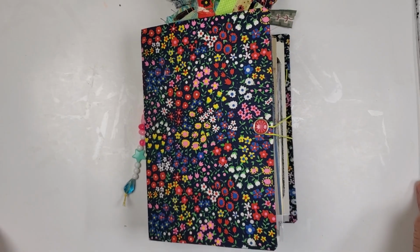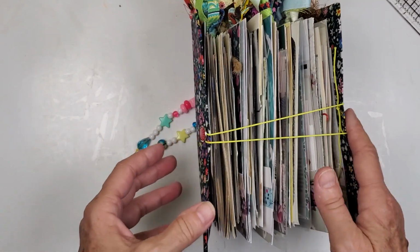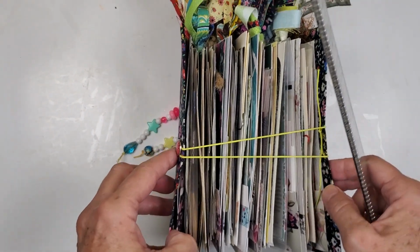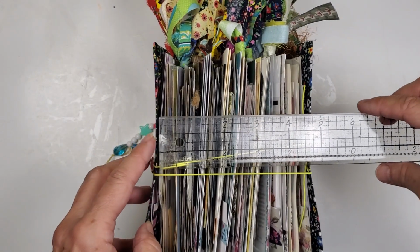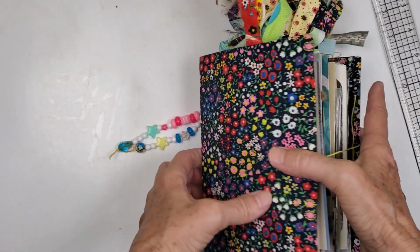I've got a new art supply, craft supply journal ready to go into the shop today. I'm actually going to go ahead and list two today to get them in the shop because we're having a sale. This one's 5 inches thick.